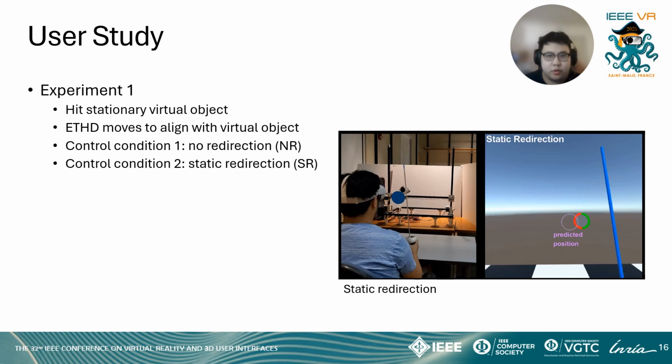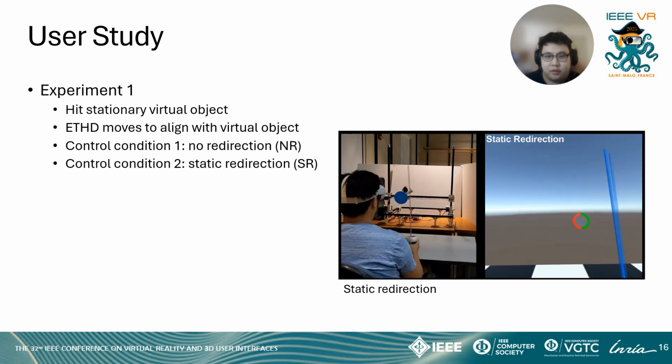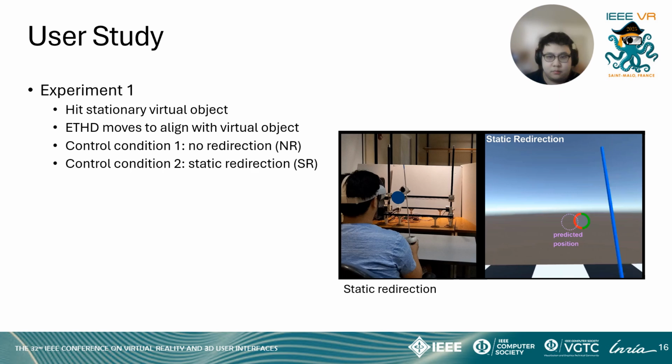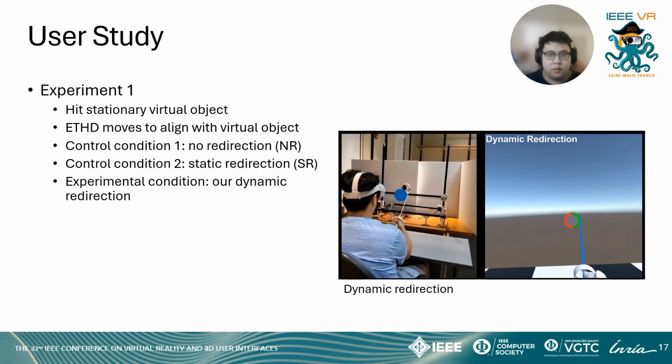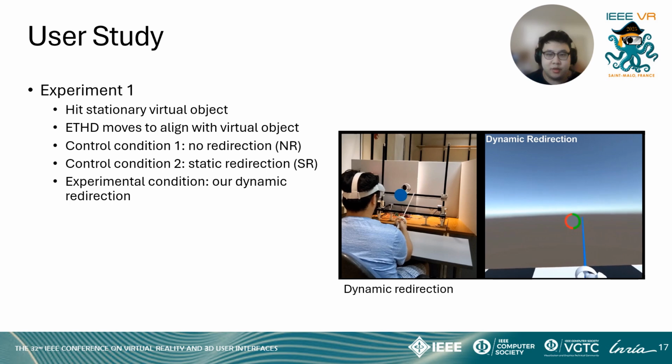In the second control condition, we used the prior redirection approach that relies on a prediction. When the prediction fails, the same artifact occurs, with the virtual stick slicing through the virtual disk. The experimental condition uses our strategy, which enforces safety and maintains synchronization between the virtual and physical contacts.